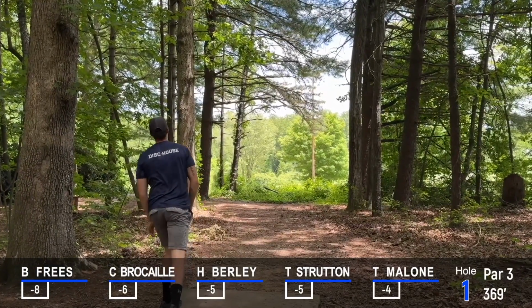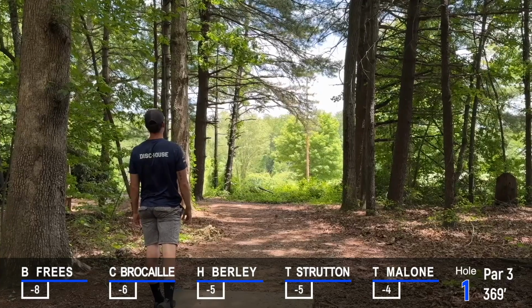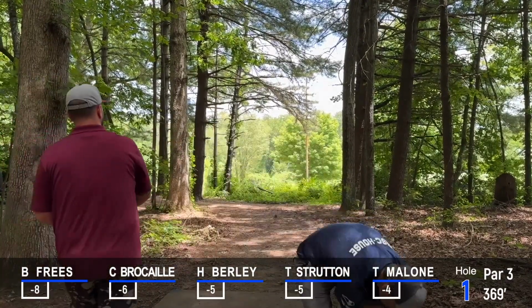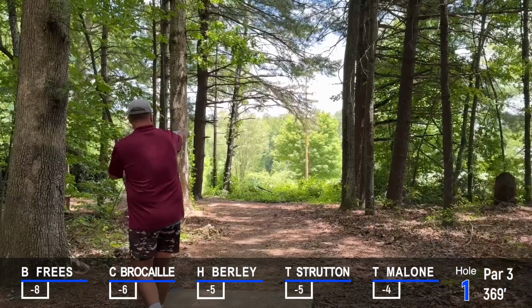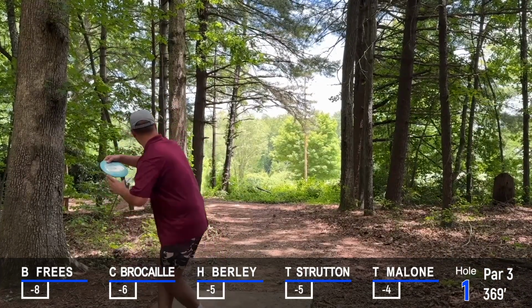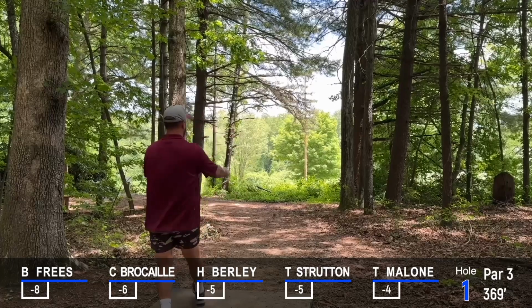Just going with that smooth forehand off the tee, but it looks like it's starting to fade on him. Yeah, that's a safe shot. You know, he's got a 2-stroke lead. He's probably just thinking, don't lose it right here on the first hole. Let me get out there, let me get safe, and let me move on. And that's exactly what he's done there.